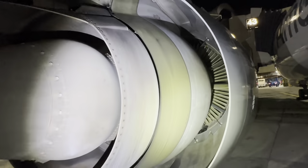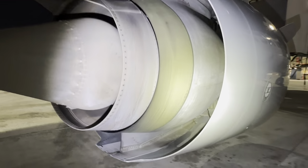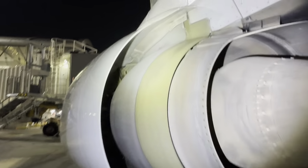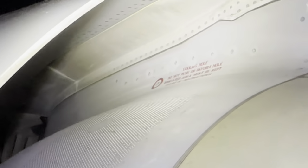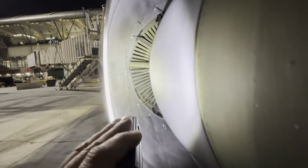As you know, the core of the engine gets very hot, and there are also insulation blankets on the inner core. What these holes will do is basically equalize temperature and breathe out any kind of humidity or heat that is in between those heat blankets. Funny thing is that you won't even find this in the aircraft maintenance manual. It is some kind of a service bulletin that was done for this engine.